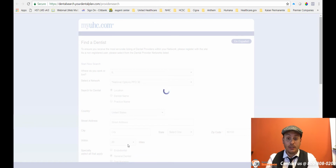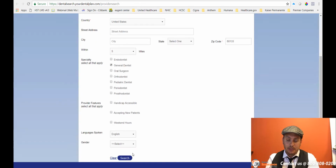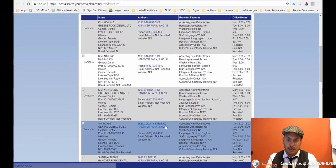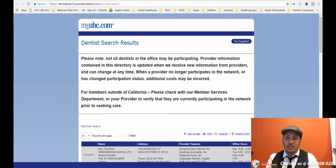See how long it takes to get the providers up and running. Too many results. Okay, we've got to narrow our search. What if we do 5 miles? All right, that's more like it. So you can see that there's a bunch of providers in the network. Looks like there's 258 within a 5-mile radius, which seems excessive, but a lot of dentists accept the United Healthcare National PPO network. So it'll probably be pretty hard to find a dentist that doesn't accept the policy, but it's always a possibility.